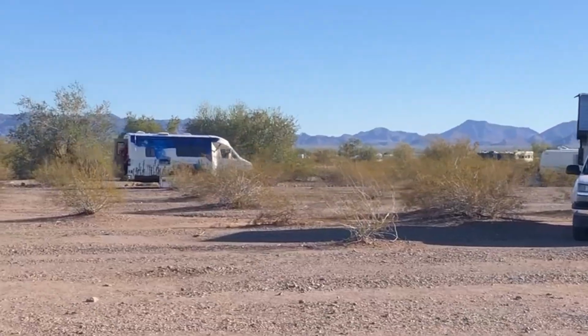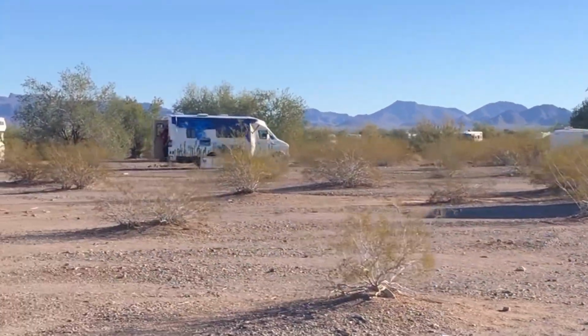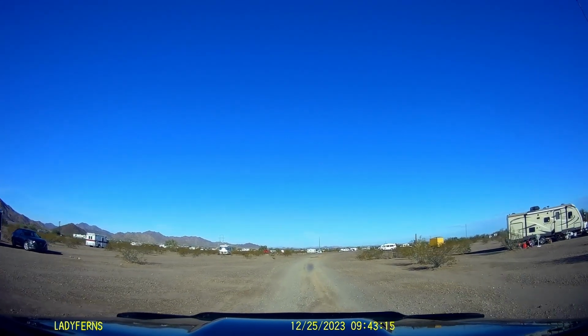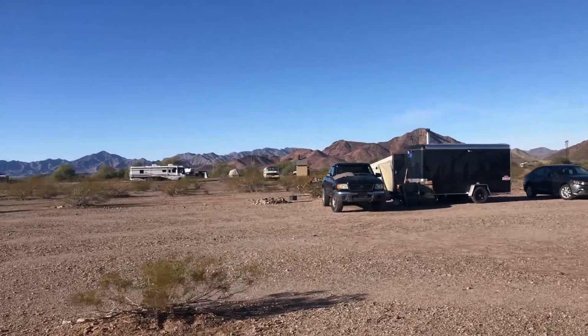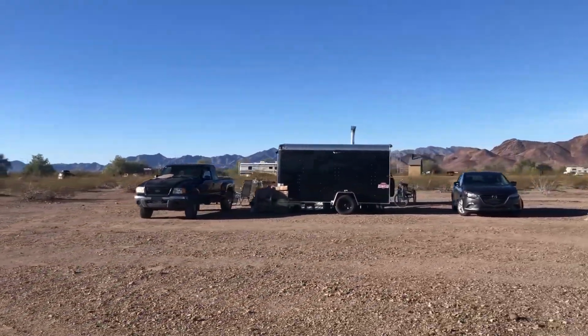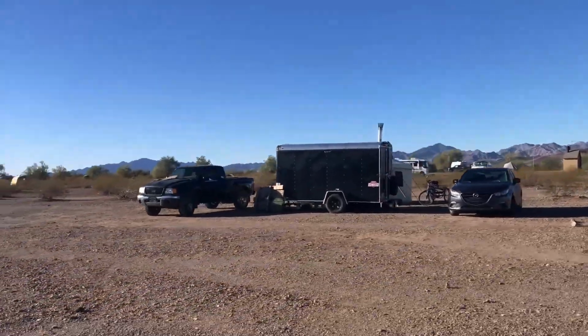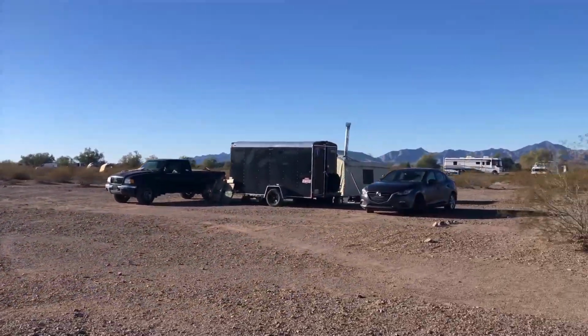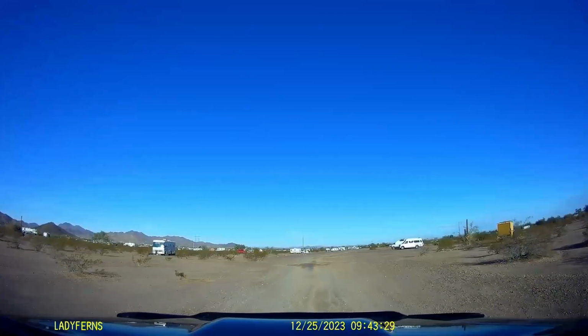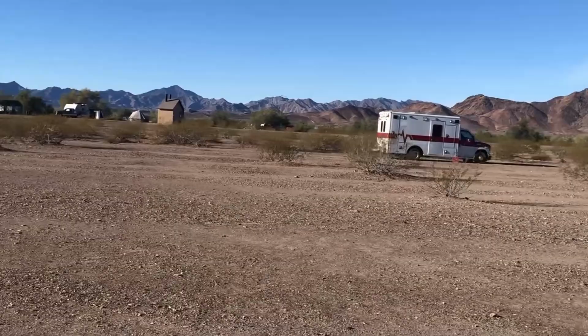Okay, he's got a mural on his bus. Alright, this was the one with the tent, with the chimney smoke. So he's got a cargo trailer and his outdoor tent thing with a huge chimney pipe. He probably has a wood-burning stove in there. And over here is the ambulance conversion. Very cool.